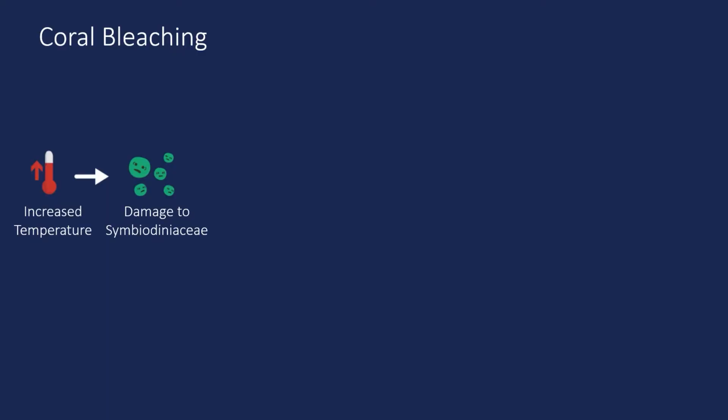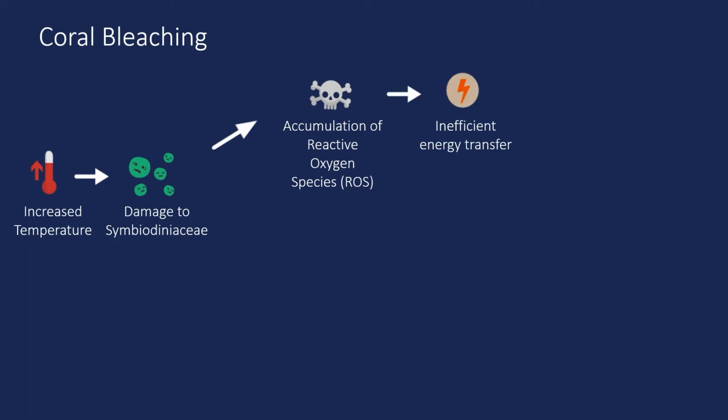I'll quickly go through a simplified version of what happens during the bleaching process. During thermal stress events, the symbiotic algae that reside inside the host incur damage to their photosynthetic machinery. This results in an accumulation of reactive oxygen species, or ROS, that further damage the photosynthetic machinery, and ROS compounds, such as hydrogen peroxide, may even leak out of the Symbiodiniaceae cell into the coral host cells. This results in an inefficient and reduced transfer of photosynthate, and the final step is a loss of the algal symbiont, thus revealing a white skeleton beneath a translucent layer of tissue. Hence, this phenomenon is called bleaching.